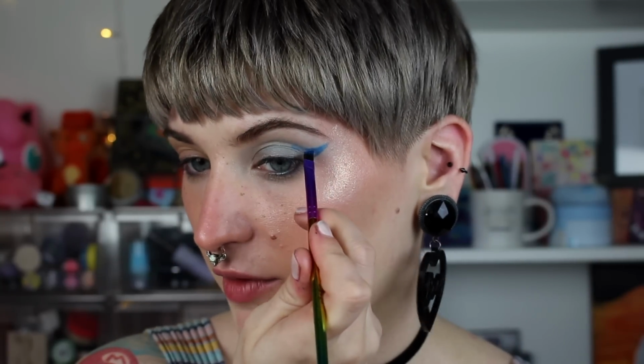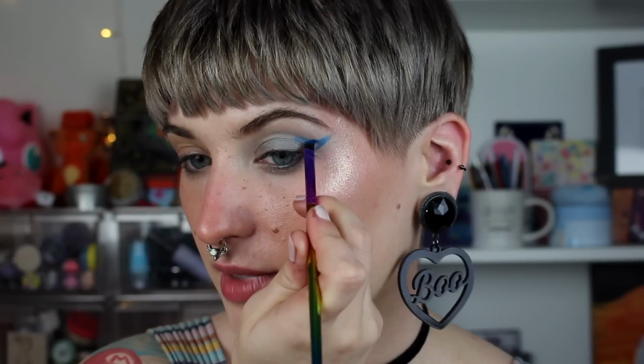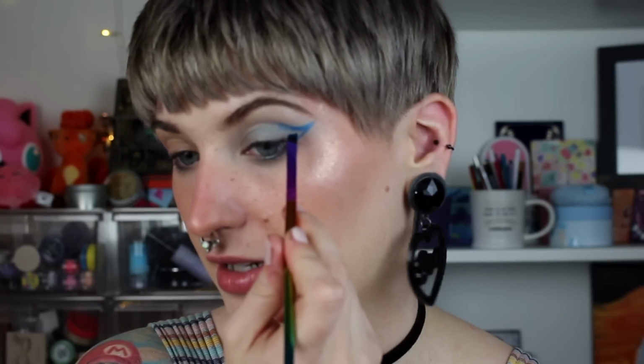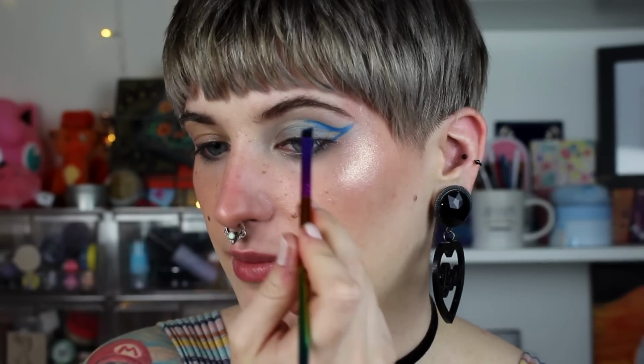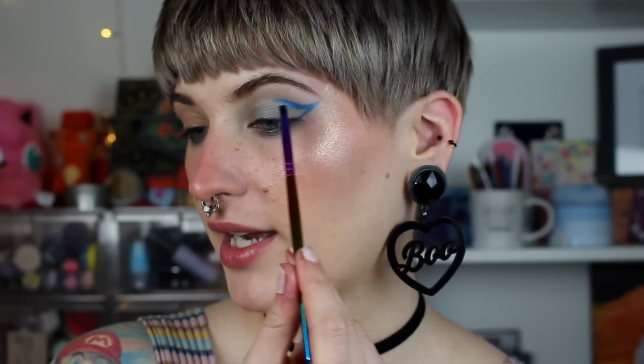What works for me might not necessarily work for you, but this can be very easy and very fun to do something a little more graphic. And also eliminating the black gel liner base that I typically would go for, it does make it a bit easier because you don't have that struggle of trying to perfect black. Shadows themselves are a lot more forgivable. I just want this dark blue to go right to that third and then end there.